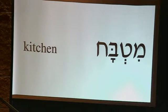So this is mi, and then this is tet with a silent schwa underneath it, so that's mit, and then we have a bar on the bottom, a base that goes beyond, and a ball in the belly, it's a bet, with an ah underneath it.